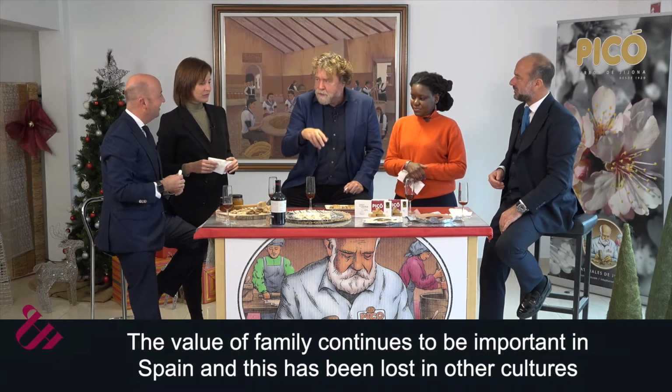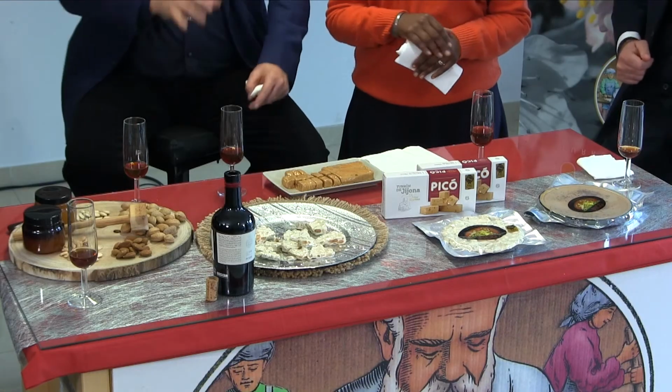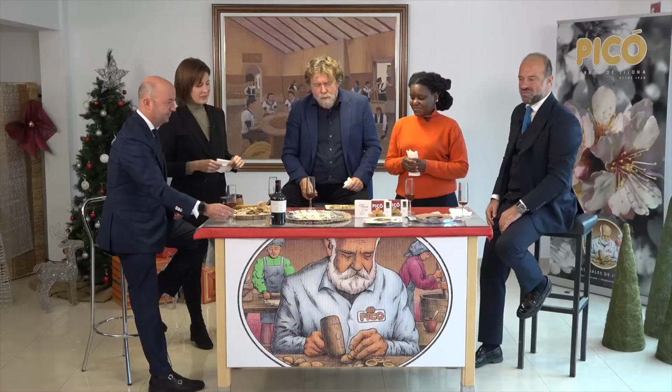With tables full of food. I can imagine when you've got children around, full of turrón. They're here, gimme, gimme, gimme. They want that. I know. It will disappear. Yeah, but that's very good. Delicious.